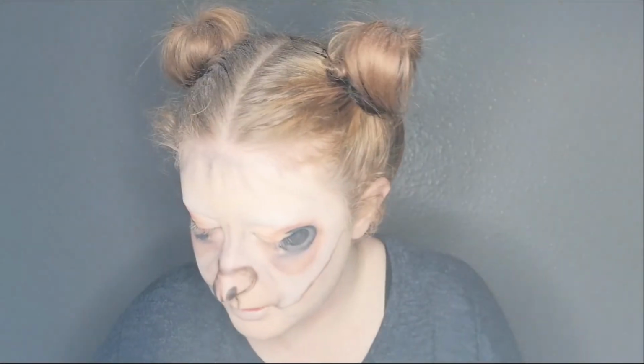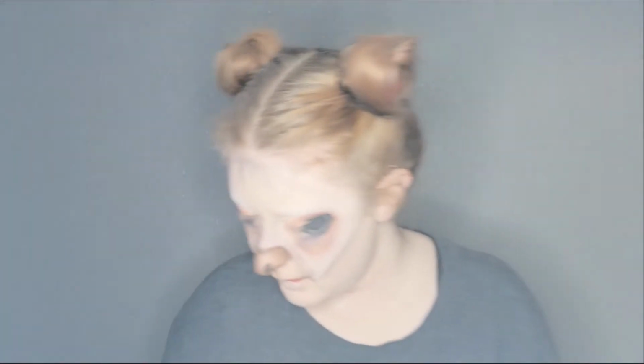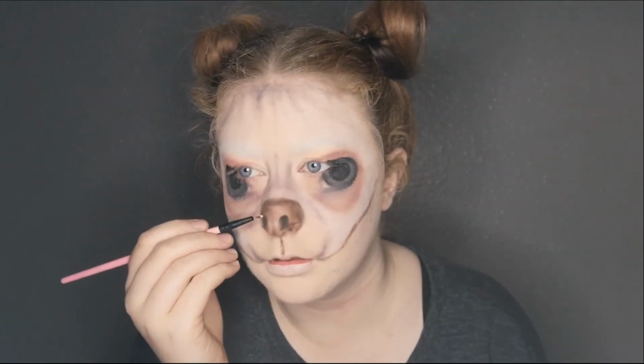Aha! Maybe a light brown. Maybe this brown again. This brown's pretty good. Pretty good, yes. Pretty good. And that looks hideous. Can I fix it with some concealer? Some concealer? I mean, the answer's no.